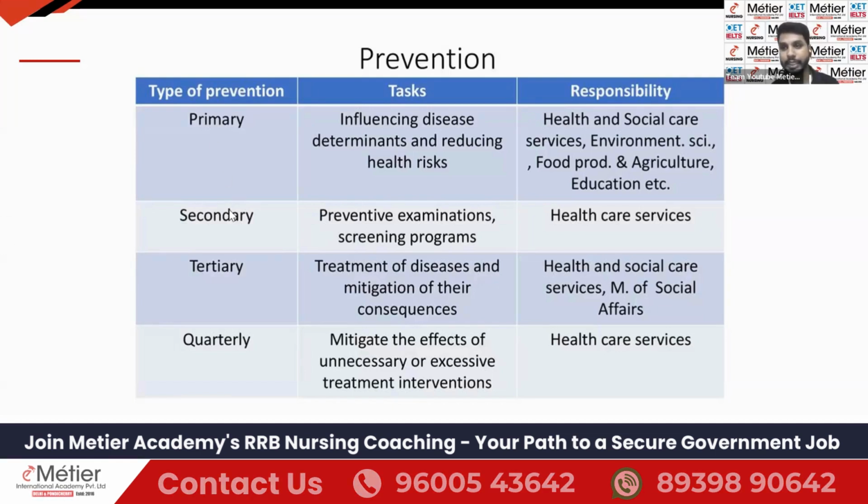Coming to the secondary, early diagnosis. Okay, once the risk has come, early diagnosis and treatment comes under secondary. Tertiary is what? Preventing the complications. Okay, preventing the complications and rehabilitation. Everything comes under tertiary. Got it? Yes. What is quarterly? Over treating, over diagnosis. Over diagnosis of the disease leads to quarterly prevention.